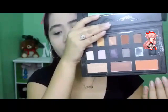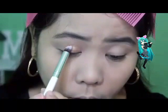Plus yung kanyang ito, highlighter, kasi ang ganda ng highlighter niya. Pero yung eyeshadow, hindi siya maganda para sa akin. Gagamitin natin ngayon itong tatlong shade na to. Middle hanggang dito sa inner corner ng mata ko.